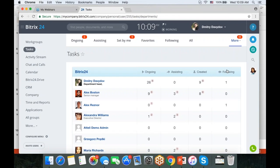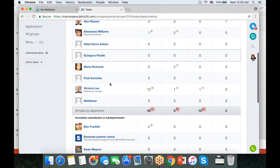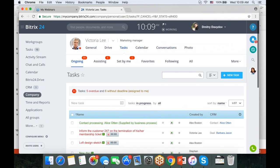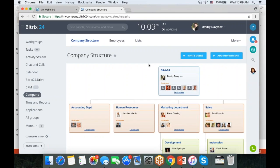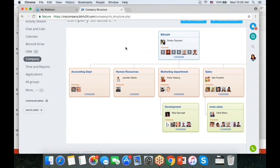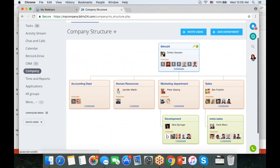My favorite view is supervising view. I'm able to see everyone's task, including by department. So I can click Victoria and I can see all of her tasks, and I can see that 5 of her tasks are overdue. How come I'm allowed to view everyone's task? Well, if you go to company structure, you'll see that I'm the company CEO. And folks, if you want to have access to this option, you need to set your company structure up. This is easy to do and absolutely free of charge. And this way, our system knows that Ben is the head of the sales department, and these people work for him. And this way, Bitrix24 knows that I'm the CEO and I'm allowed to view everyone's tasks.